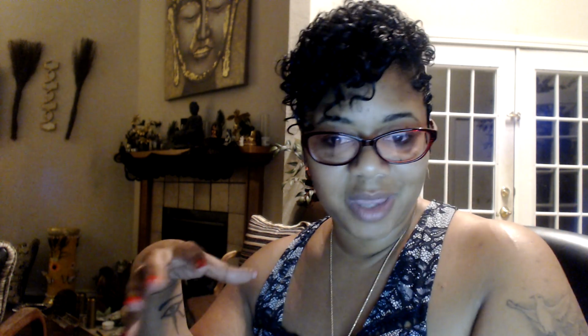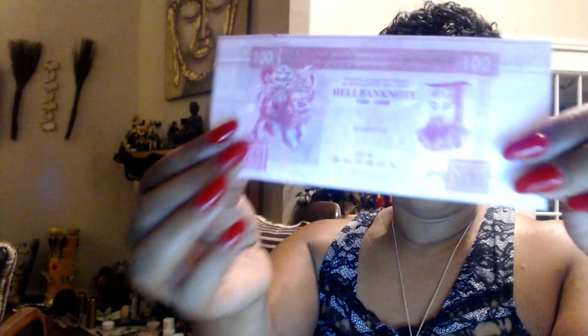They also call joss paper hell banknotes or hell money. These are really regarded as another East Asian type of paper. Kind of like where the name hell comes from: the words hell note on the banknote refer to the underworld or prison. They also refer to it as Diyu. These words are printed on some notes, which you can see here.